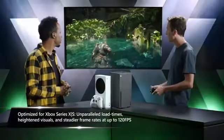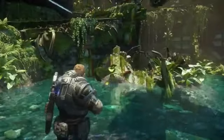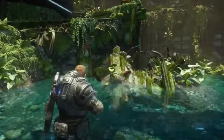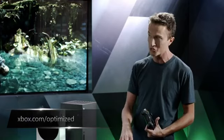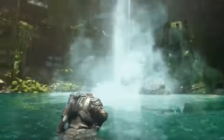One thing to really call your attention to here is the detail of the textures, and that's because we are actually using the same textures that we use in the PC version of Gears 5 when it's running under Ultra settings, and that's something that we couldn't do before on Xbox One X, but now we're able to do on Xbox Series X. So it's really great to see the game just looking phenomenal here.